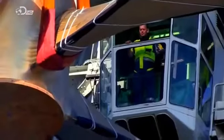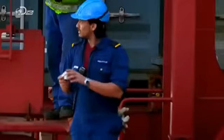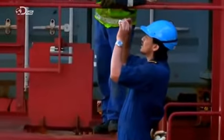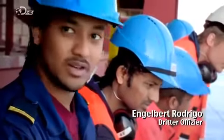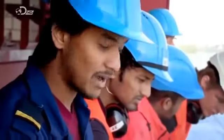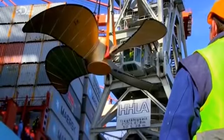Lowering the propeller into the ship's hold needs a delicate touch. We could have a sudden wind that could blow the hook away, and it could hammer at the side. That could damage the propeller. People could get hurt. It's quite dangerous.